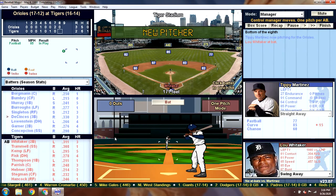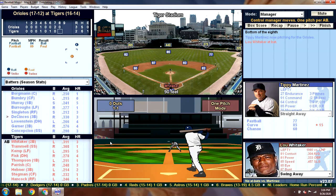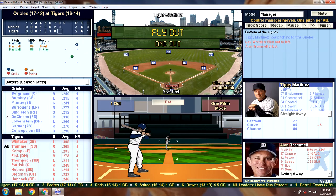So, bottom of the 8th. And they bring in Tippy Martinez, but it sure does look like Tino Martinez. So that's got to be a little glitch in the system, because that's definitely not a Tippy Martinez. But Tippy's a lefty and Lowe's hitting .304 versus lefties, so let's give it a shot. That might be a bloop. Oh, nope, it's caught. So that's the first out of the 8th.